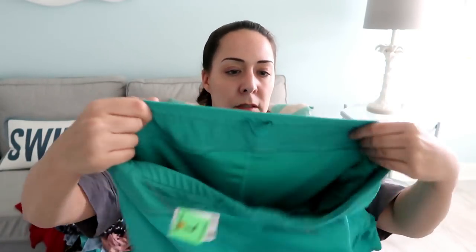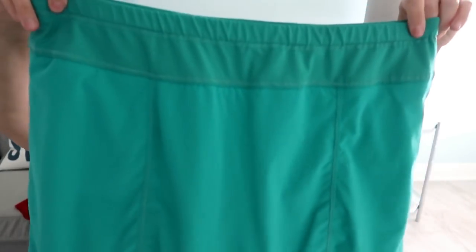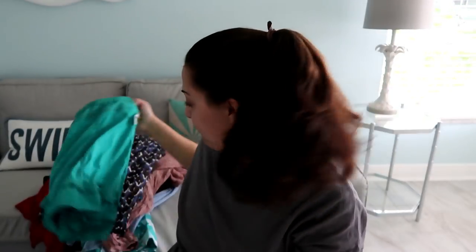It's got a full pair of shorts and then a skirt. You could wear this for any kind of sport, probably like tennis or running or, well, not any kind of sport, but you might even be able to wear this to swim. Pretty. $4.99. And then my last piece is a comforter, so I'm gonna move back a little bit here.